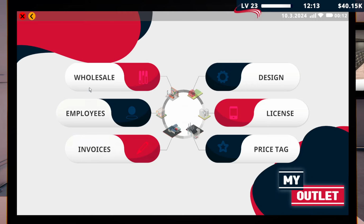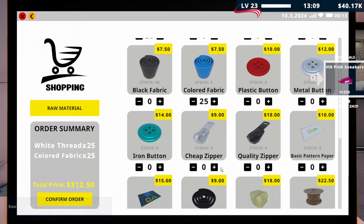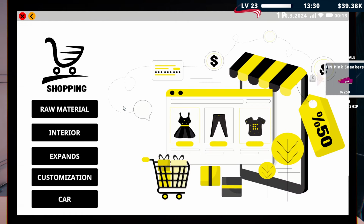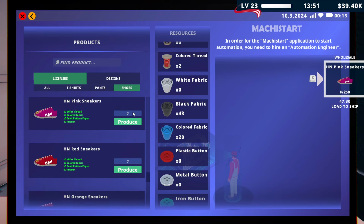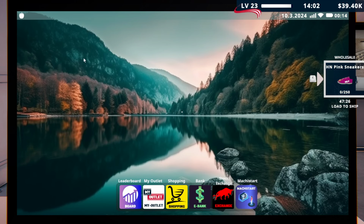It's always the same raw materials. So we need 25 white thread. We need 25 colored fabric. We need 25 basic pattern paper. We need 25 rubber. Confirm. Then we're going to go here. We need the H&N pink sneakers. So go here. We're going to go to shoes. We're going to slide up just a bit to the H&Ns. We need 25. Produce. That will be fast.